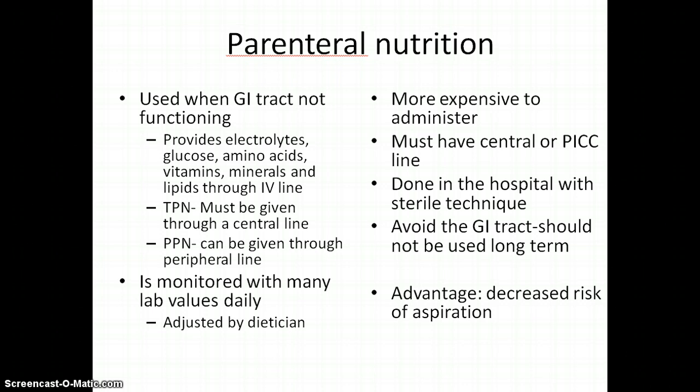It's a lot more expensive. You have to have either a central line or a PICC line. And usually it's done in the hospital simply because the PICC line and the central line have a very high risk for infection and complications with an infection being right there on the superior vena cava. So I don't often see these in the home, but that doesn't mean that they wouldn't be.